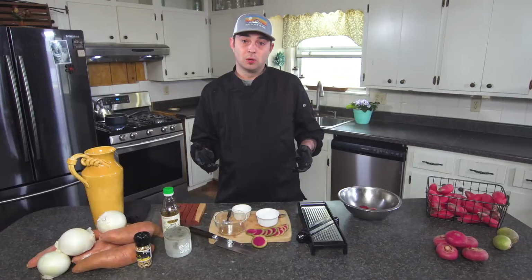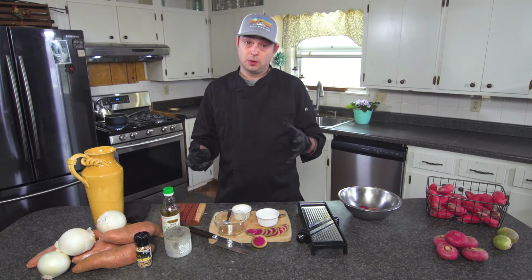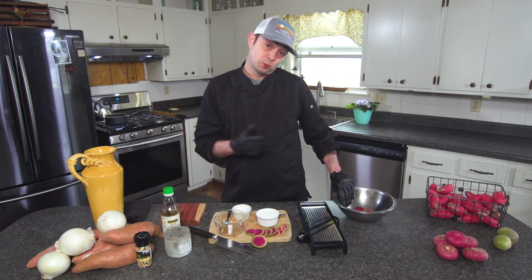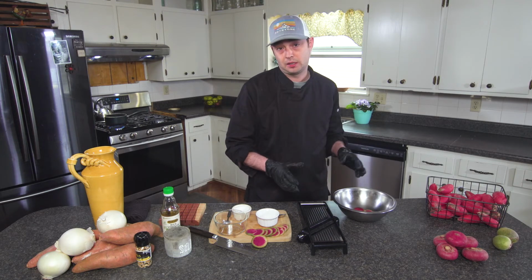So our liquid is boiling, and we mixed all of our rice wine, our water, and our sugar in there. And all we're doing is we're melting that sugar down. It should be about ready right now. Like I said, it just takes a couple of seconds. And once we put it in the bowl, it's only going to take 15 minutes to marinate and be ready to go. 15 minutes.